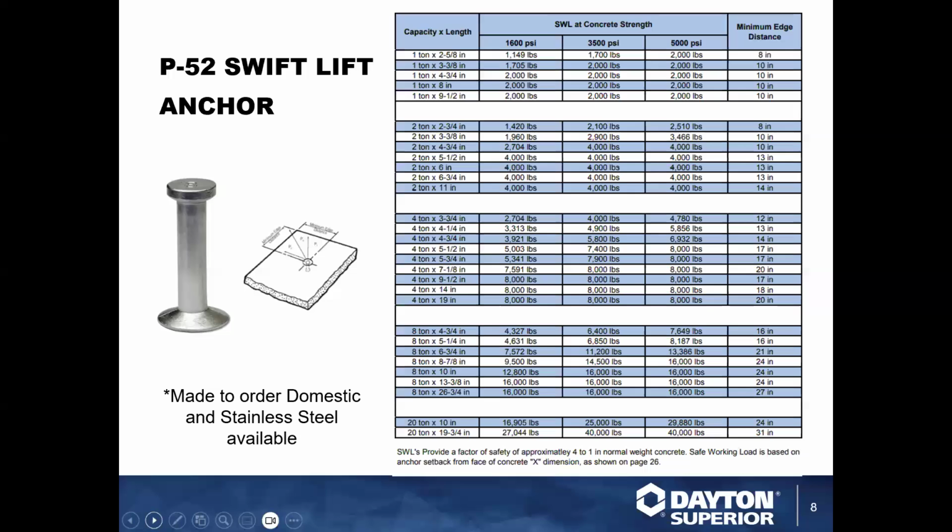This is showing the P52 anchor. It's going to talk about your various capacities as they pertain to the length, also your concrete mix design, and your minimum edge distances. Those are important because the embedment depth and edge spacing are critical in determining some of the other factors and how you're going to use this system, how it's going to engage with your panels or with your formwork. It may require the use of a shear bar. It may require use of a different style of Swift Lift anchor, which is a P53, something we'll talk about in a bit, with tension bars, shear bars, and also how you're going to pick these products at the end with some of our lifting hardware. But really, just walking down this list, you get a very good idea of where you need to be concrete strength wise and capacity and length styles for your anchor.